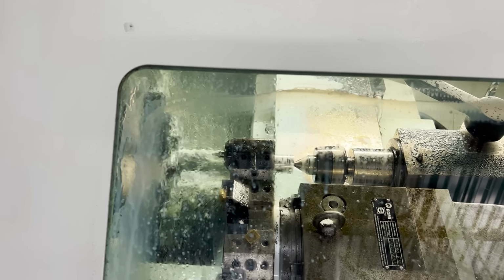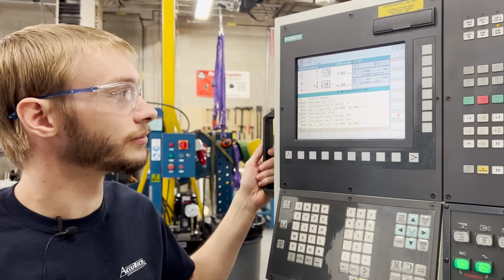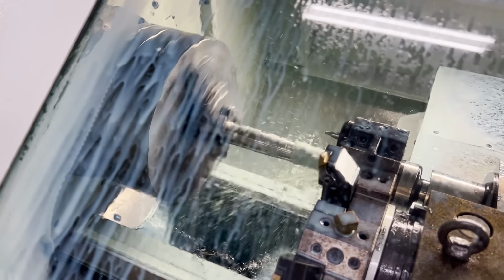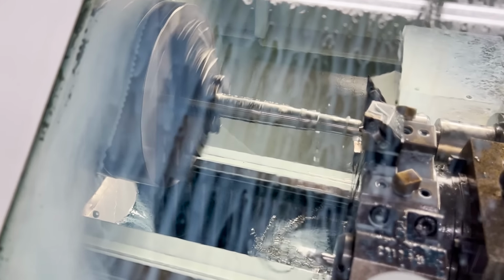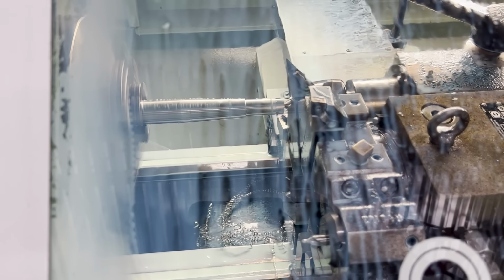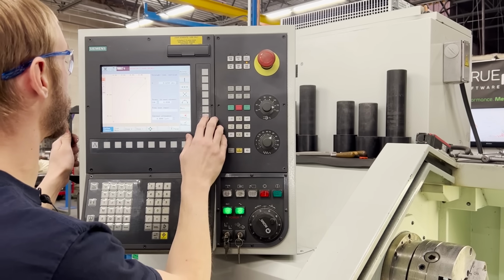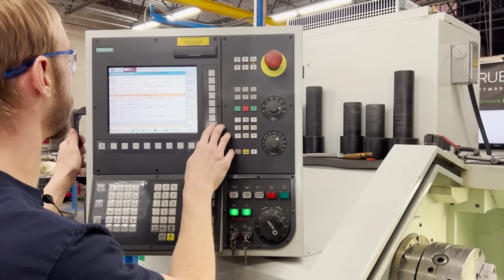So the machine's going to cut the rough and the taper right now. It's going to cut that in steps. So now we just switched tools and now we're finishing it. So it's going to be a little bit lighter of a cut. You can see the smaller end here is where the threads will be. You can see we already have our taper. So now we're doing the undercut for the threads here.